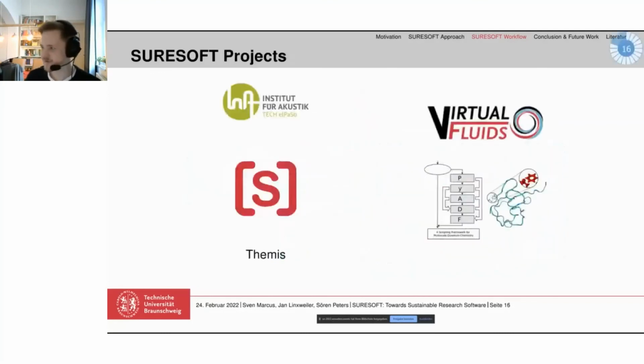So you've seen the workflow, and of course we didn't just come up with this workflow. This workflow has been developed and established with five projects, to be specific. We have El Paso from the area of acoustics, and Simone from the area of communication technologies, and Virtual Fluids is a CFD application, and PyADF is a quantum chemistry framework. And we also have Themis, which unfortunately doesn't have a logo yet because it's rather new and joined later in the project, and which is a Byzantine fault-tolerant framework.